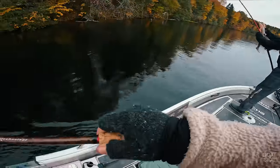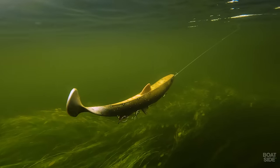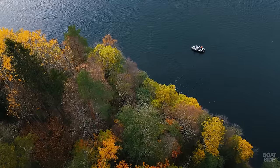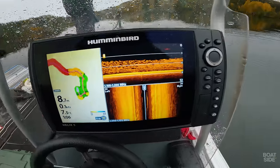We started fishing the edge of the main river with a ton of structure and small pockets, but none of them seemed to hold any fish. After a few hours, we moved into a big eddy, which turned out to be absolutely packed with bait fish.